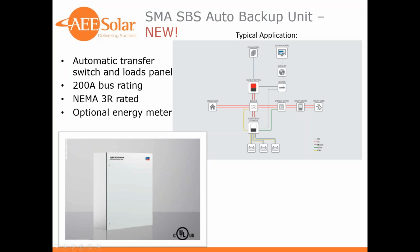Optional energy meter, utility meter, grid. This backup unit is going to make the decisions on whether or not to island the system selectively. You will wire up your large, call them backup loads, through this panel. It's going to connect to your Sunny Boy storage, and then from there your battery units. So this was a really critical piece of hardware for whole home or selective backup. And again, we're pretty excited to see it come to market.